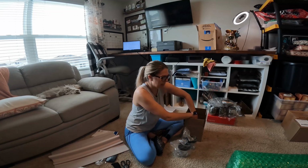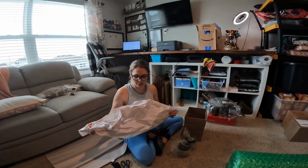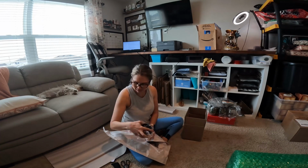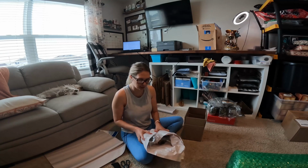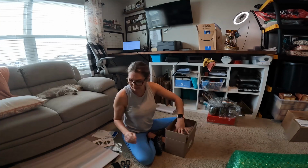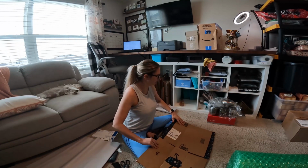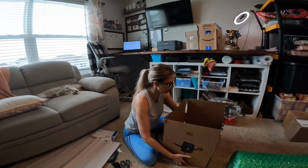I'll put a piece of paper on the bottom, and then anytime there's 2 or more, I fold the paper in half and I roll them. If it's 1, I do 1, obviously, but if it's 2, I roll them together into 1, and then I fold the top over, fold the bottom up, thank you card, a little more paper on top. That's that.